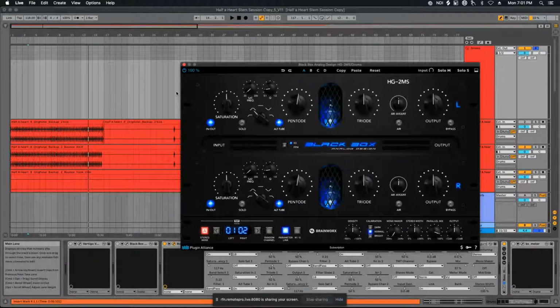So right here, there's a variable frequency knob. Right now, this is a whole other conversation and a whole other topic, but how to pick these frequencies.